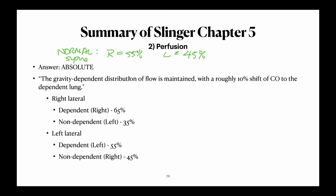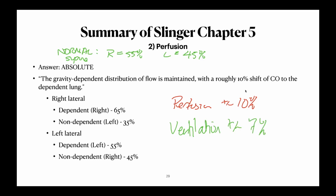And remember that in Nunn's, it's 53 and 47. So again, that's why I said you see those two figures around, which I think is fine. In the right lateral position, this goes from 55 to 65, so plus 10, and this goes from 45 to 35, minus 10. And in the left lateral position, this goes from 45 to 55, and this goes from 55 to 45. So just to summarize what I said, perfusion changes by plus or minus 10%. Ventilation changes by plus or minus 7%.